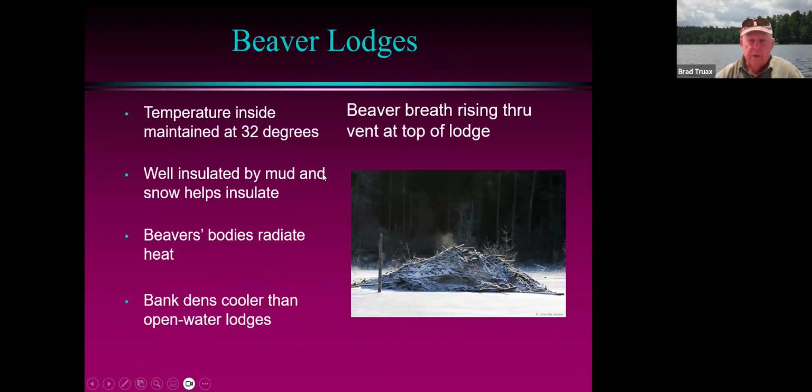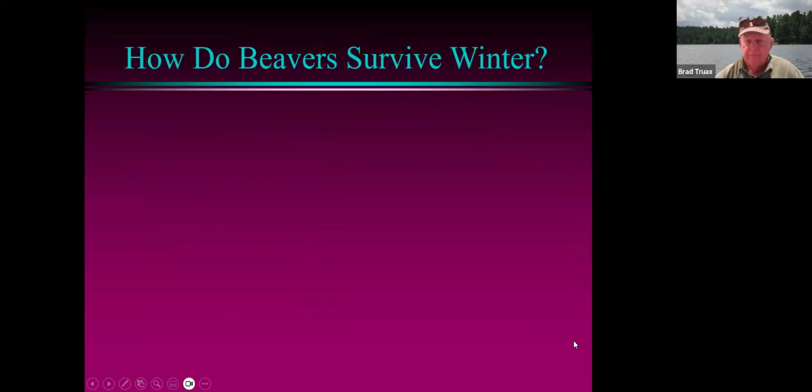The beaver lodge, again, the temperature is maintained at 32 degrees. It's well insulated with mud and snow, and the beavers' bodies do radiate heat, so sometimes they'll huddle up together to keep each other warm. It's interesting that dens that are against the banks of rivers or lakes tend to be cooler than those that are out in the open water. And again, in this picture, you can see the breath of the beaver rising above the top of the lodge through a vent.